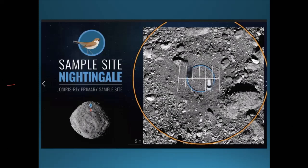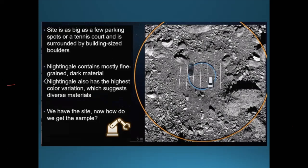So the big part of what's happening today is that they're using that arm on the bottom of the spacecraft. Oh, I forgot I had another slide in there. So we have the site chosen and how do we get the sample.